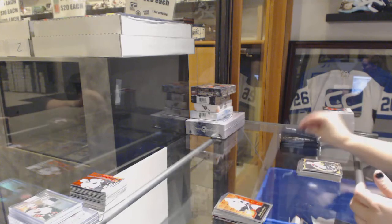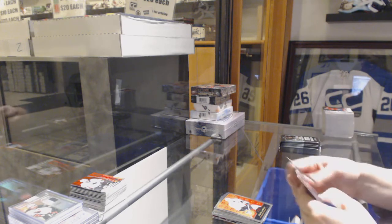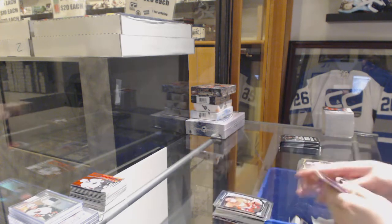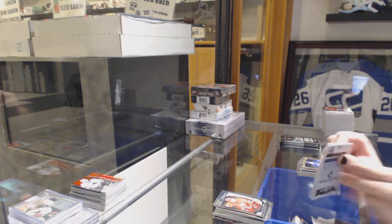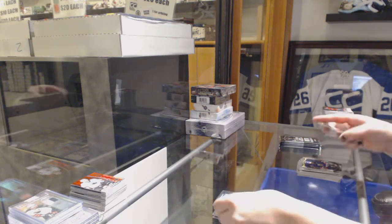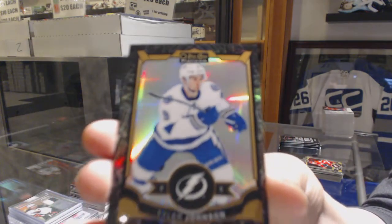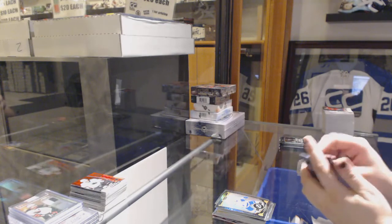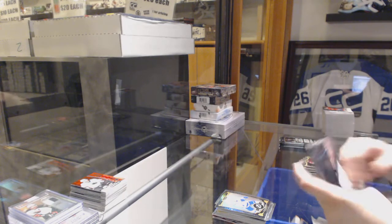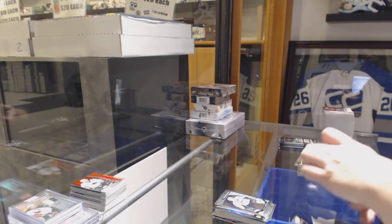Retro of Lemieux for the Pittsburgh Penguins. Retro of Crosby for the Penguins, rookie of Dylan Larkin for the Detroit Red Wings. Rookie for the Vancouver Canucks, Brendan Gaunce, and numbered to 99, Black Ice for the Lightning, Tyler Johnson. Rookie for the Penguins, Daniel Sprong.